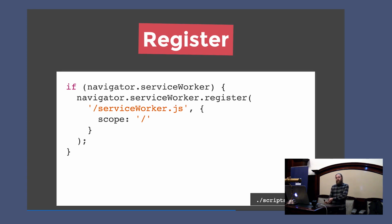First off, in our main.javascript or whatever JavaScript, it can be directly in your index page or however you include your JavaScript, we need to tell it to install or register your service worker. So all this is, if navigator.serviceworker, so if your browser supports the service worker, then we say serviceworker.register, and then we tell it where the service worker is and what scope we want the service worker to have. So you have to put the service worker in your root directory, because service workers can only affect things below them.